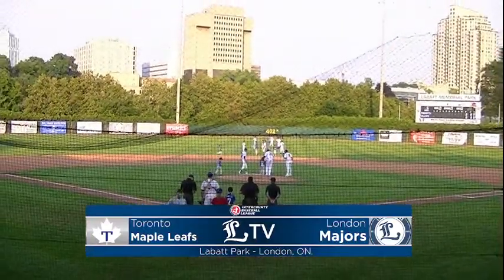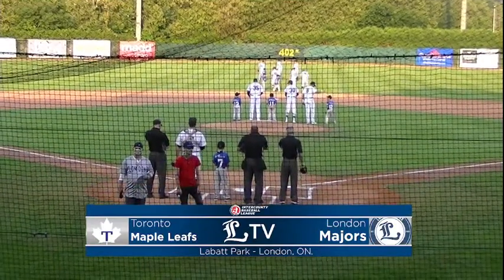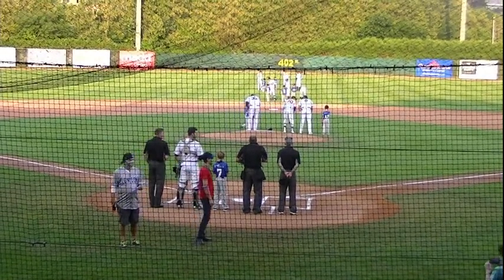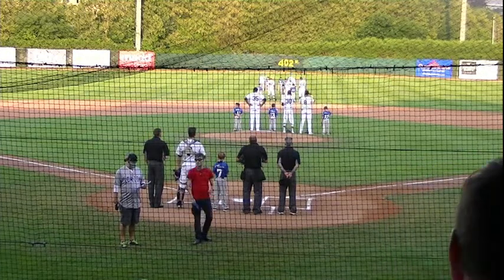Toronto Maple Leafs, London Majors coming your way here from Labatt Memorial Park in London. We'll take it now down to field level for the national anthems. Rise if you are able, and gentlemen, please remove your caps and join in the singing of our national anthem.